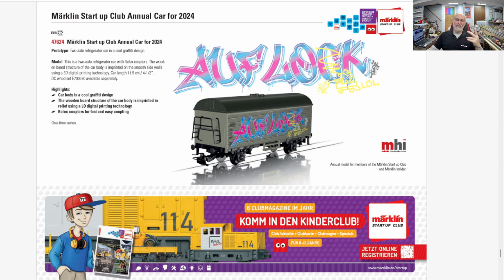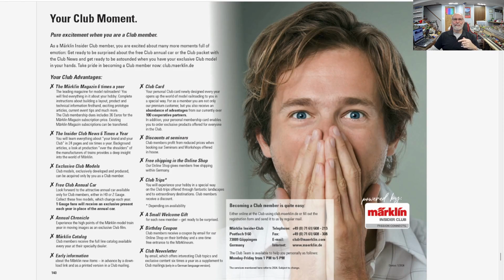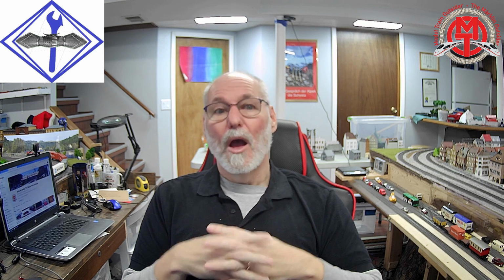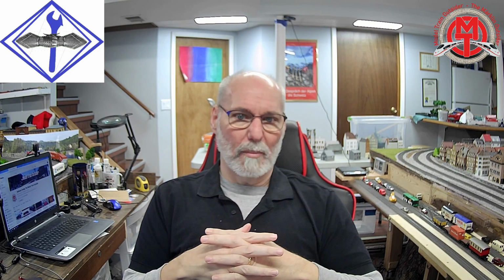And then the special little car for the startup program, the club car. So again, you have to be in the Märklin Startup Club to order that car. And then these are the Insider Annual cars. Again, you have to be a member of the Insider Club. So the Northlander, but also the Z scale, and then for HO you get the BP. And that's it. Okay, so that was a look at the 2024 Märklin new items.